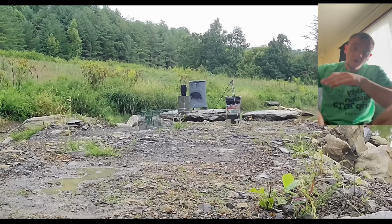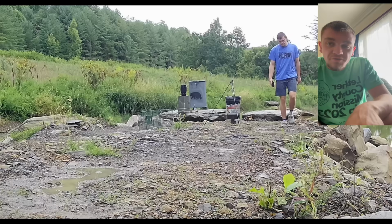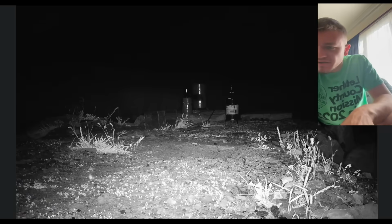It don't look like they broke anything, and it is still connected to the rocks. But I do want to see what they did about it and if they were able to actually get anything out of it. All right, so first we're going to be taking a look at the trail camera that was set back a little bit. Then we'll go through later and we'll check up on the trail camera that's up close.